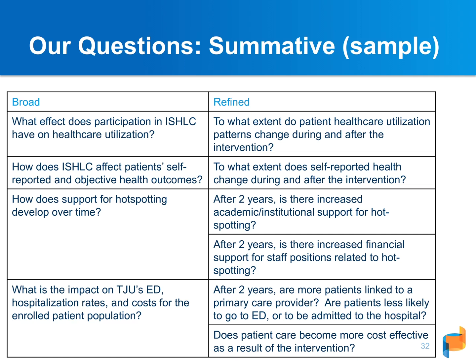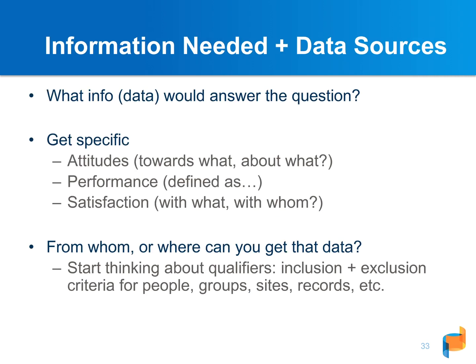Once you've spent time developing your list of guiding questions and refining each of these questions, it is important to get specific about what information or data is needed to answer each of these questions. For this section, try to get as detailed as possible. For example, if you plan to evaluate attitudes, think about attitudes towards what or about what. Or if you're interested in looking at performance, how will you define performance? By creating your list of refined questions and identifying the information needed, you can then begin to think more clearly about your data source.